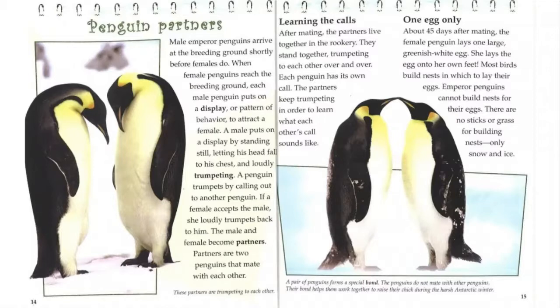And this picture shows a pair of penguins. A pair of penguins forms a special bond. The penguins do not mate with other penguins. Their bond helps them work together to raise their chick during the harsh Antarctic winter.